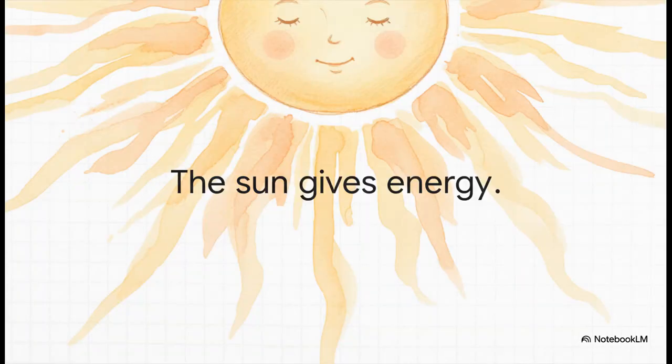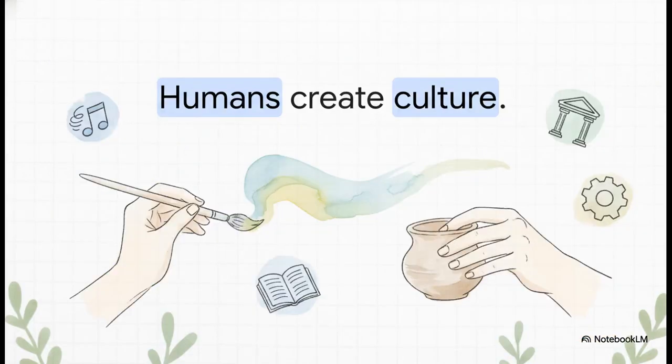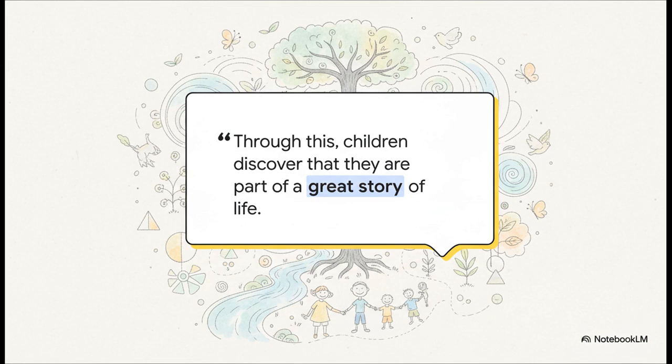Let me give you a super simple example of this chain of connection. So it all starts with the sun, right? The sun gives us the basic energy that makes literally everything else on our planet possible. Okay, so then that solar energy gets captured by plants. They become the foundation of our entire food web, giving all of us the fuel we need to live. And then there's us. We build on that foundation. We use our incredible minds and hands to create tools, art, music, stories, everything we call culture. You see that connection? From the sun, to a plant, to a person. It's all one story.